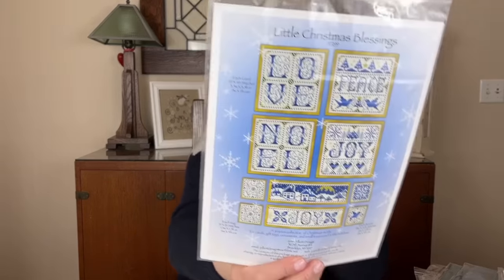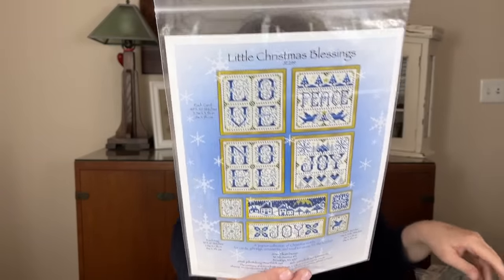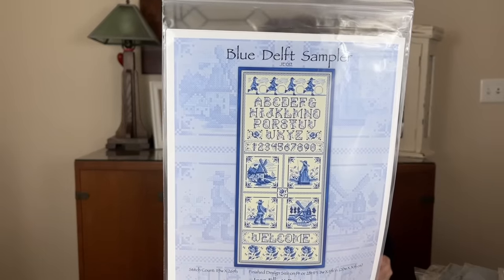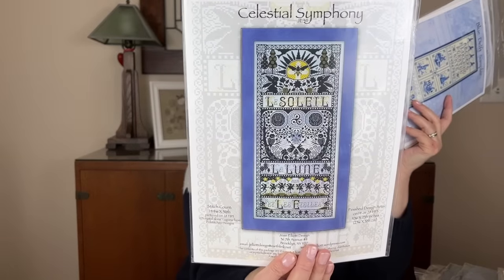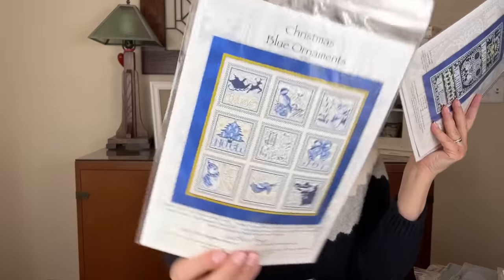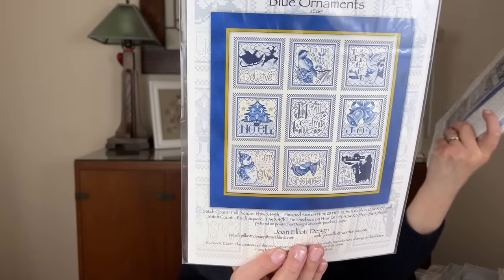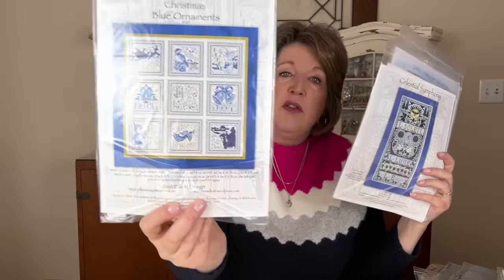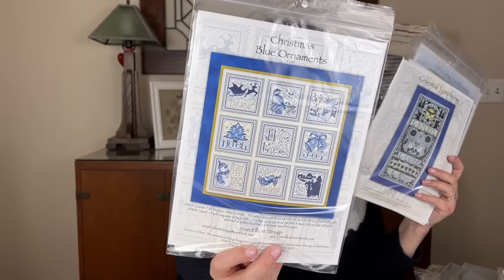And then I told you we had some new Joan Elliott patterns in. So here's Little Christmas Blessings. Joan, not Jane. I knew that was wrong. Blue Delft Sampler. Celestial Symphony. Here's an example of how she took a black and then added a pop of color. Christmas Blue Ornaments. And a lot of these would be fun. Any piece or part, like this one, you could just do one of these rows as a drum or one of these sections as a framed piece. This one definitely, all those different ones could be different pin pillows.